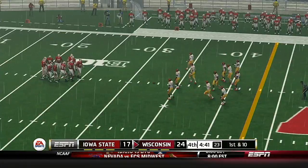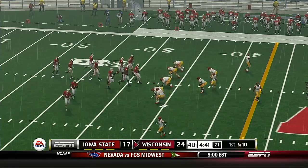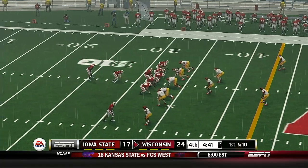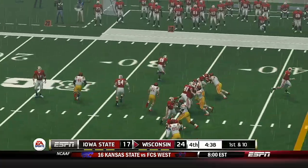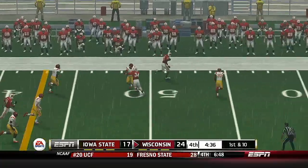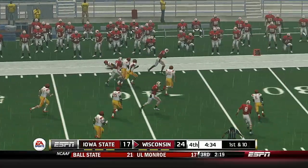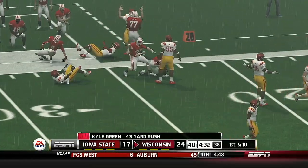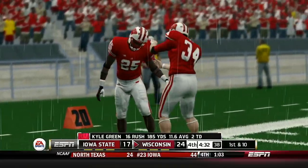You know, this is a real crucial time in the game. It could still go either way. Wisconsin is up a score. He's into the open field. He's at midfield. Inside the 30. He finally goes down at the 25-yard line.